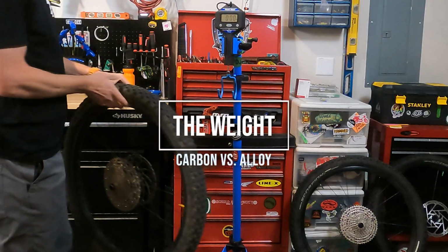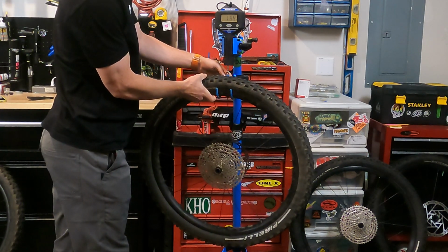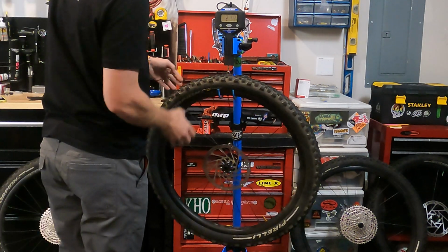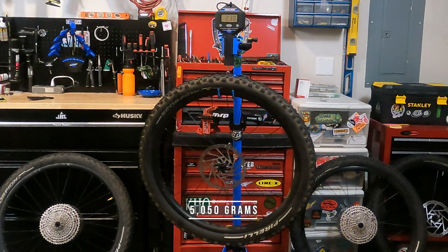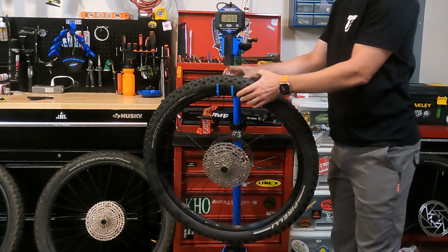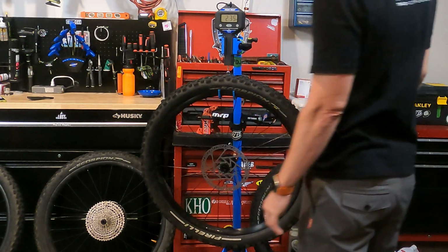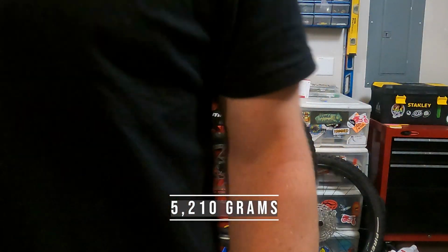All right, now let's talk about weight. The WTB wheels with tires and everything on them came in with a rear wheel weight of 2,750 grams and a front wheel weight of 2,300 grams for a total combined weight of 5,050 grams. The alloy Bontrager wheels, on the other hand, came in with a rear wheel weight of 2,860 and a front wheel weight of 2,350 grams for a total combined weight of 5,210 grams.